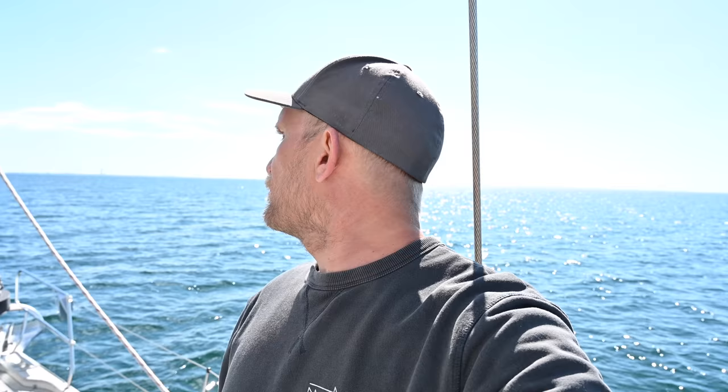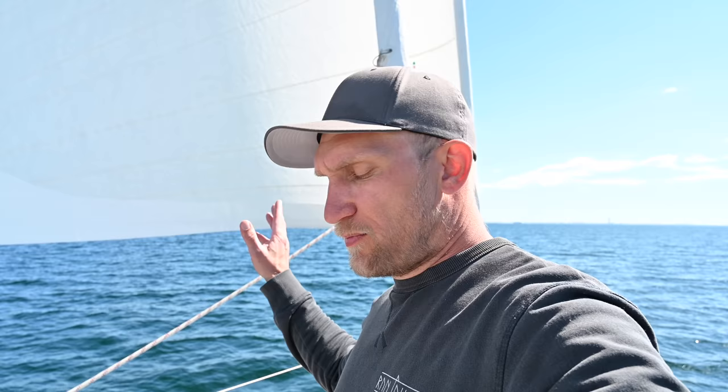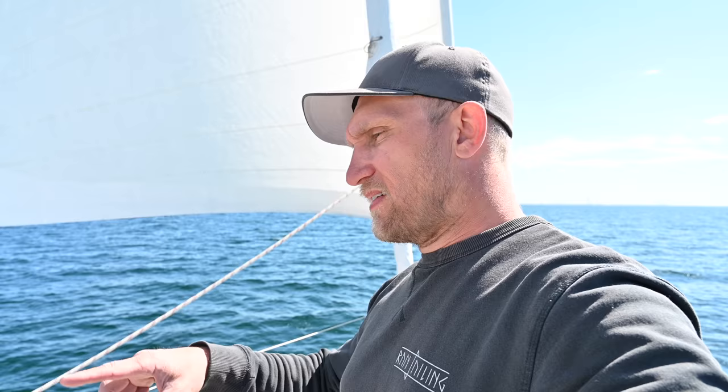Yeah, this Genoa is really big. It's a 150% Genoa. So it's kind of hard to get the sheeting angle correct when you have the full Genoa out when you have a broad reach. So I rolled it up just a bit to make it easier to sail with this together with the main. I think it's the cut really, but I'm not sure.